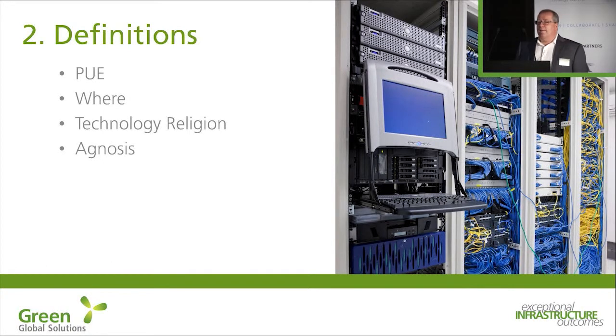I'll be putting up some examples, and when I talk about PUE 1.1, I'll be very much talking about a Melbourne location in terms of geography. If I talk about a PUE 1.07, I'll be probably talking about a Canberra location. So just so we get it in context of this particular discussion.